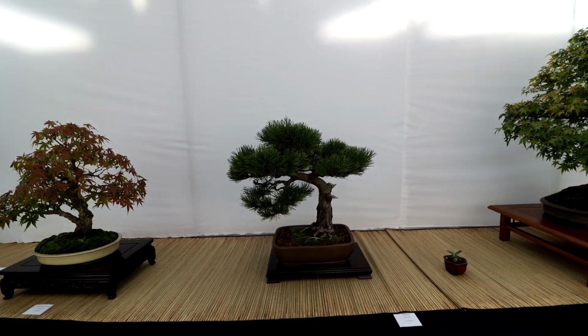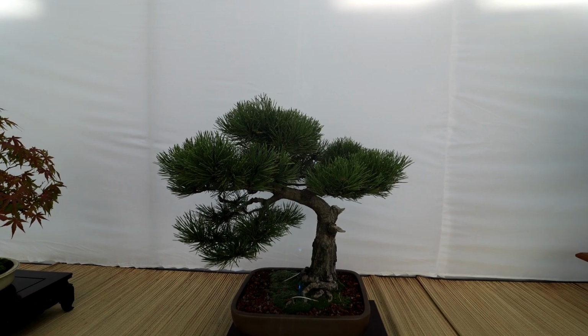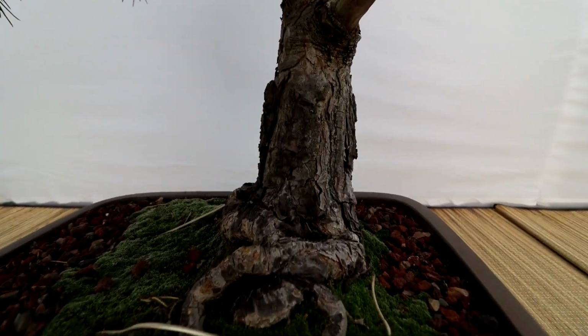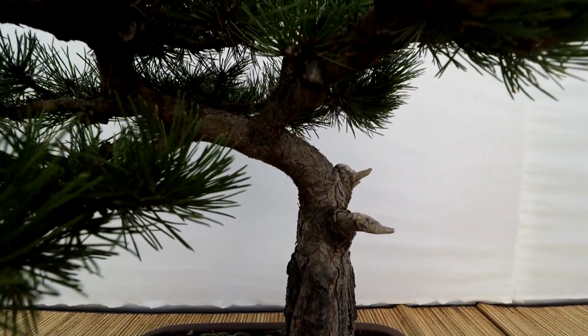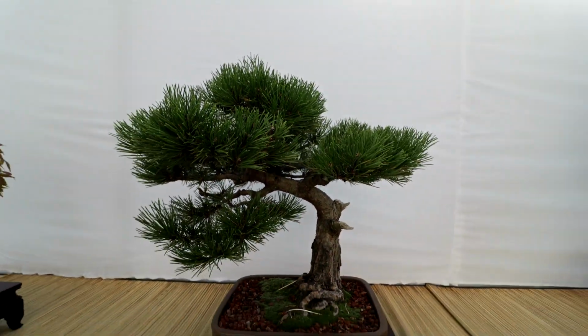Here's an Austrian pine in training 20 years. Getting very old. You can see the bark on the trunk. The good branch structure going. It's looking really, really good.